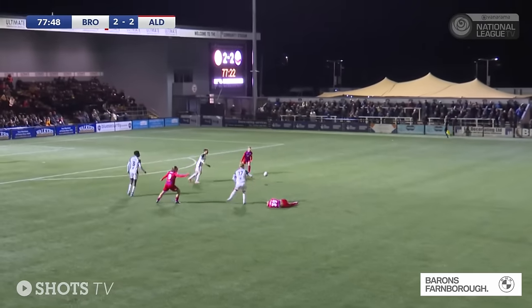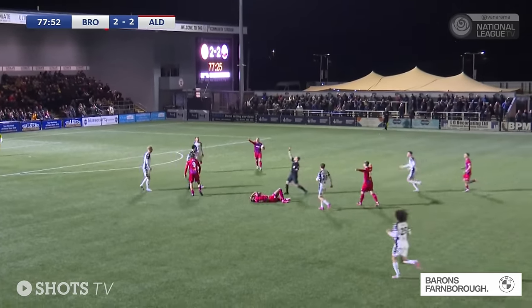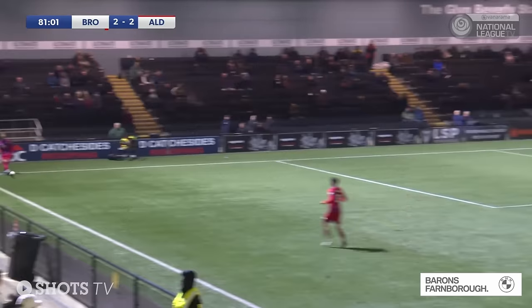I think he got caught, Byron, on that last bit of the play when the ball went in the box. And I think he was just retaliating. And Barham would be the same.